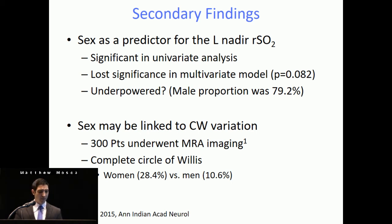One study found that it is linked to circle of Willis variation. In 300 patients that underwent MRA imaging, they found that women most often had a complete circle of Willis. So we're looking at 28% complete versus 11% complete in men.